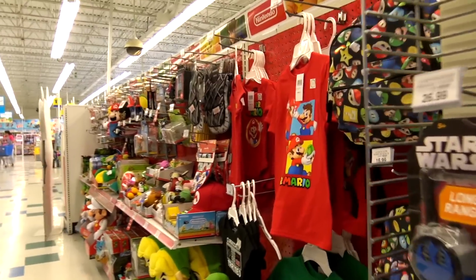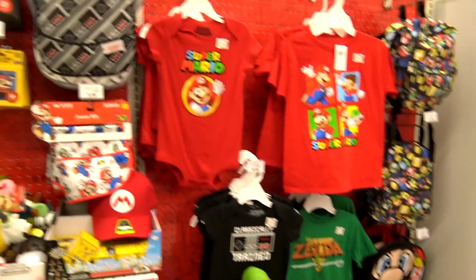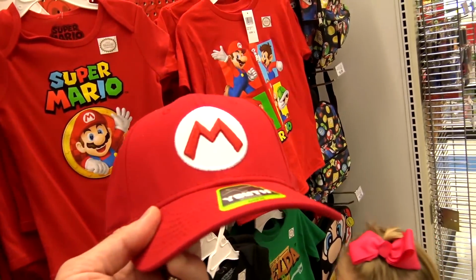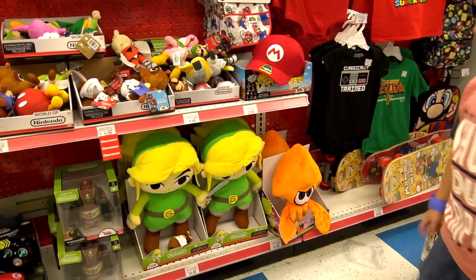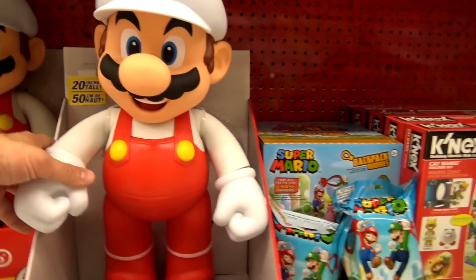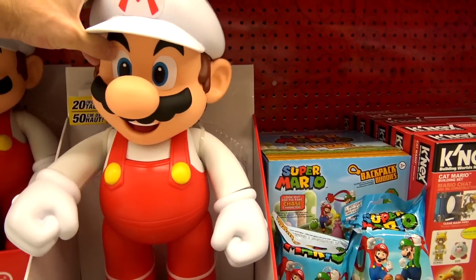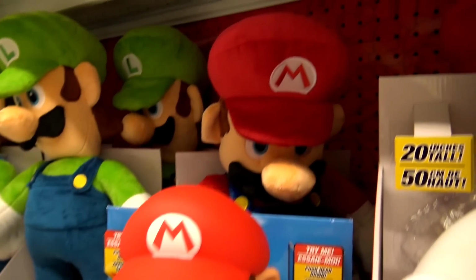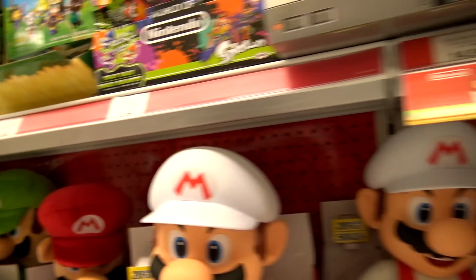Stormtrooper! Here's the Mario section again. Oh, Beckett, no. It's a Mario skateboard. Mario hat. A Splatoon. A Link pillow. Look at this. This is a giant Super Mario, Fire Mario. What's he do? He just turns his head. Luigi. Look at this one. He looks mad. Nobody's bought him ever.